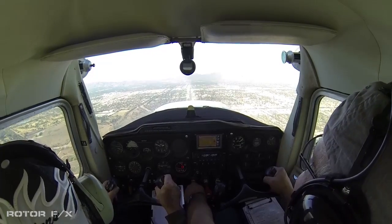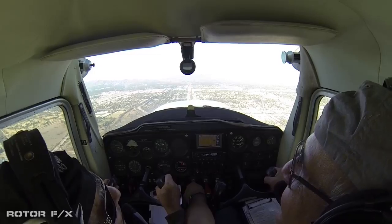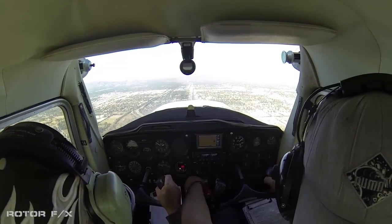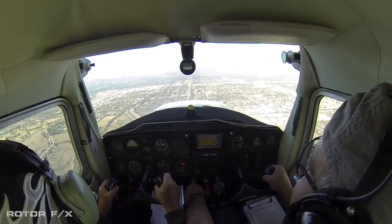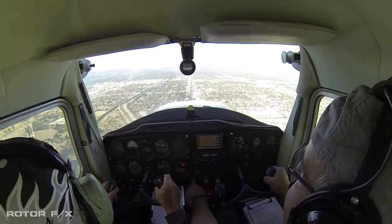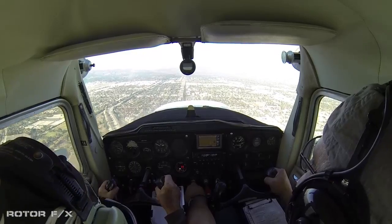Tower, Cherokee 64 Kilo Victor, visual 16 right. Cherokee 64 Kilo Victor, Van Nuys Tower, 16 right, clear to land, traffic 3 mile left. Clear to land 16 right, Cherokee 64 Kilo Victor. 4 Mike Echo, exit the high speed, ground point 7. Ground point 7 for Mike Echo. Citation 21 November Golf, Van Nuys Tower, runway 16 right, clear for takeoff. 16 right, clear for takeoff, 21 November Golf.